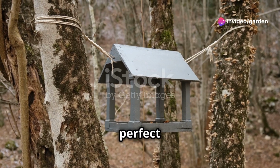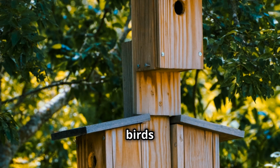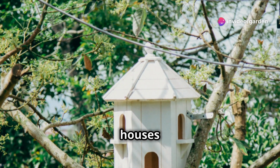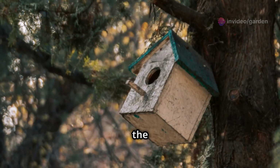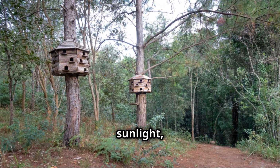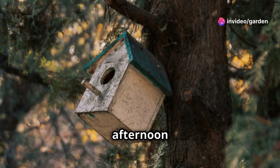Once you have selected the perfect birdhouse, the next step is to find the ideal location for it. Proper placement is crucial for attracting birds and ensuring their safety and well-being. Bluebirds, for instance, prefer their houses mounted 4 to 6 feet above the ground, while wrens are comfortable nesting closer to the ground. Research the nesting habits of the birds you want to attract and place the house accordingly. Avoid placing the birdhouse in direct sunlight, as this can overheat the interior and harm the birds. Choose a spot that receives morning sun and afternoon shade.